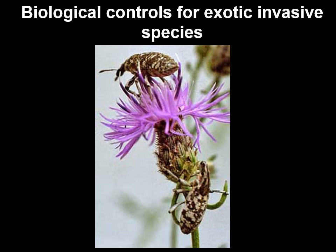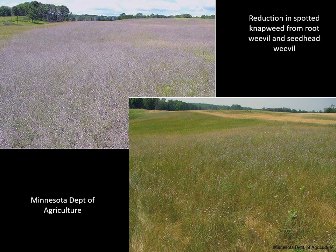I'm always leery about introducing any exotic pest, even for a good cause. There are many possibilities for unintended consequences, and we need to be as sure as we can that the exotic pest won't cause problems for our native species and ecosystems. That said, biological controls have been used for spotted knapweed for over 2 decades in some parts of the country, and with very good results.